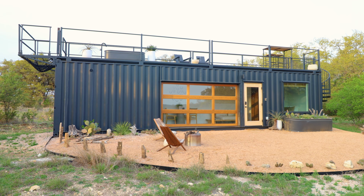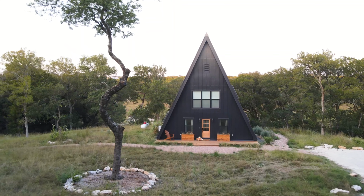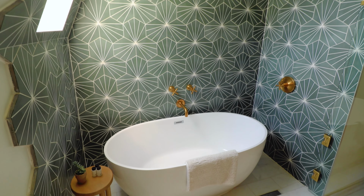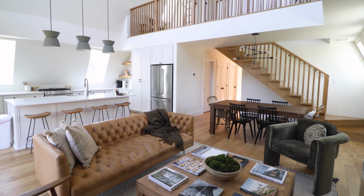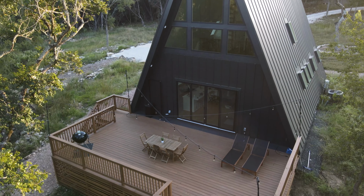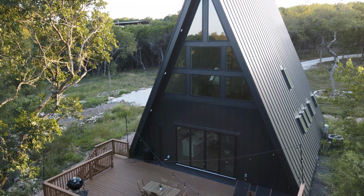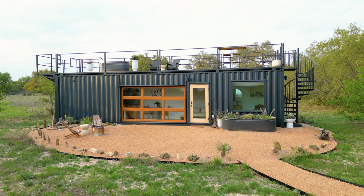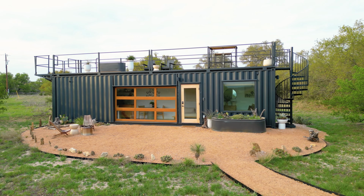If the container home happens to be booked for your dates, be sure to check out the same host's incredible A-frame cabin. I stayed there about 2 years ago, and it's still one of my favorite A-frame cabins to date. So I'll put a link to that full YouTube video tour and the booking information for the A-frame down in the video description. But let's now switch back to the container home to finish up with a cost breakdown.